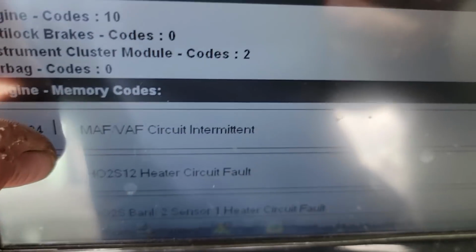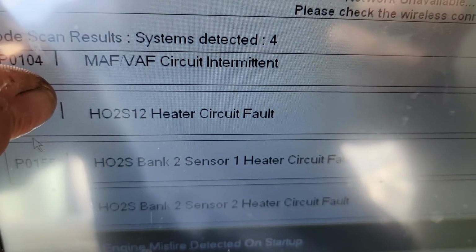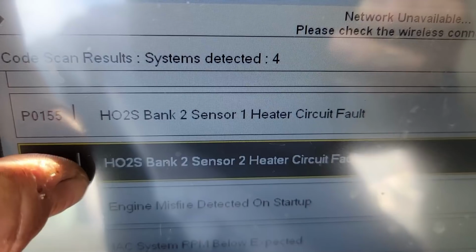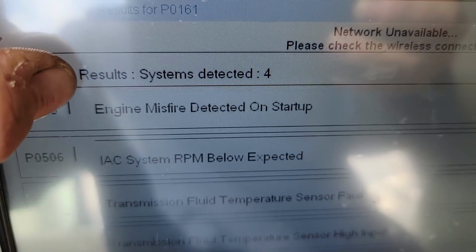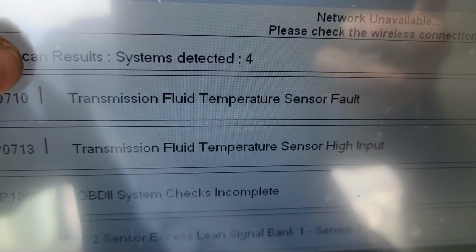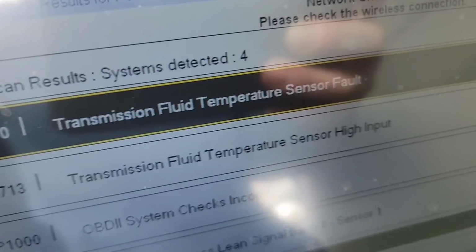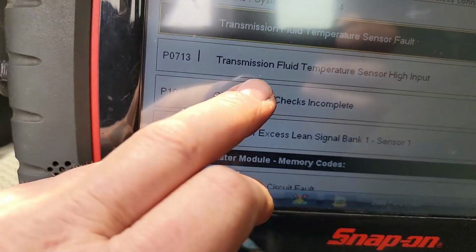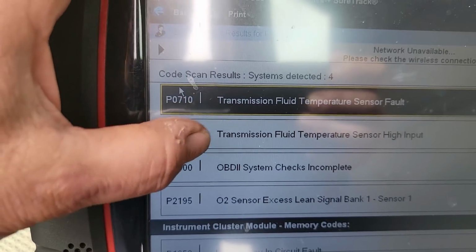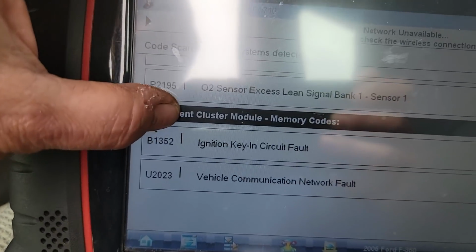It has 10 engine codes. Mass airflow sensor, heated O2, which I expected. I knew the catalytic converters were removed, so there are 4 codes for these heated O2 sensors. There's one for engine misfire detected on startup, idle air control RPM below expected, and then here's the one I was really hoping to see: transmission fluid temperature sensor fault. I'll turn that, maybe you can see it a little better. And then transmission fluid temperature sensor high output. These are the two I was hoping were turning on the check gauges light, which I believe it was. Instrument cluster module communication failure.